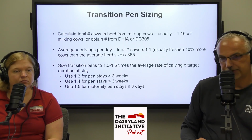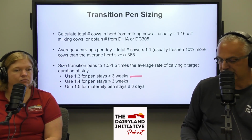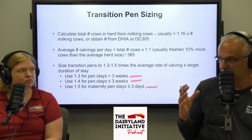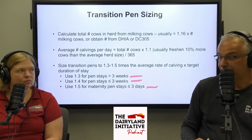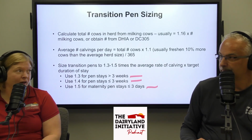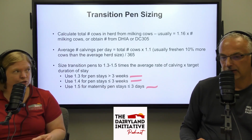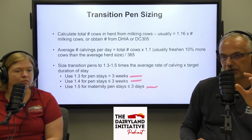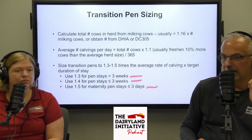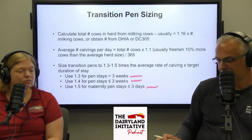So for stays of 3 weeks or more, 1.3; less than 3 weeks, 1.4; less than 3 days, like a maternity pen, 1.5. And that sounds like a lot. But you are hedging your bets against that variability over that short period of time. You're trying to estimate that 90th percentile where you have that cushion, a little bit like you talked about with the calf facilities.